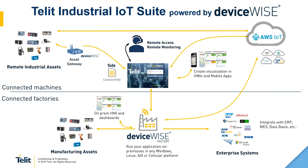On the lower half, with deviceWISE, the OEM, such as a car maker or tier 1 supplier, can manage its factory. It can choreograph the flow of information between the shop floor and IT systems. Shop floor includes PLCs, torque tools, barcode scanners, RFID, and things like that. IT systems on-prem are like SAP ME, MII, IBM, Oracle, and many others. In addition to accessing on-premises IT systems, deviceWISE allows for bidirectional flow of information from your shop floor to applications hosted on the cloud, for example, AWS, Microsoft Azure, MindSphere, and others. So basically, one platform for the connected machine and the connected factory.